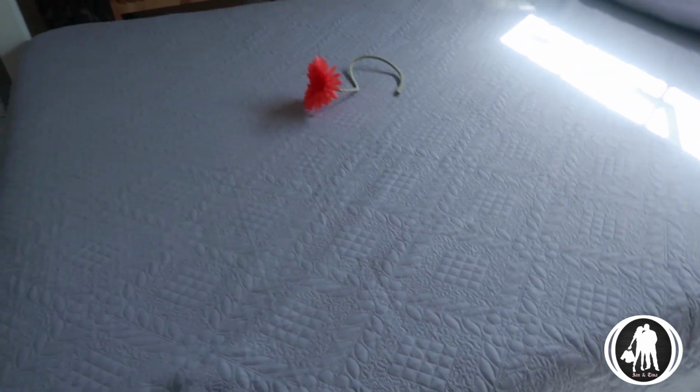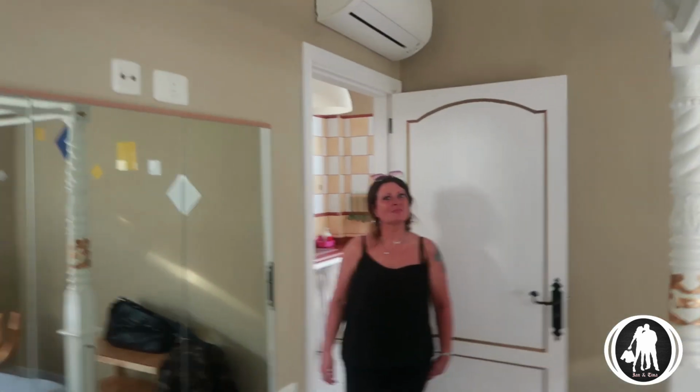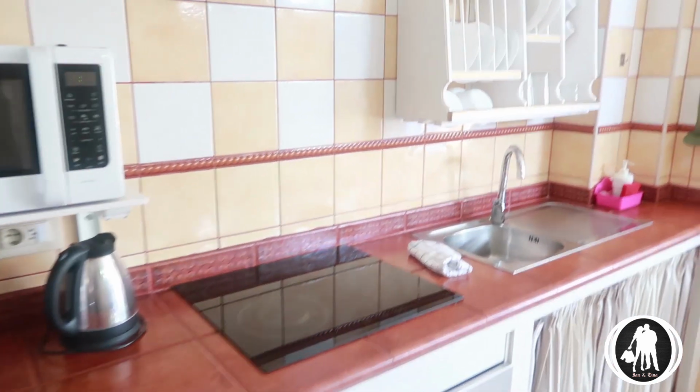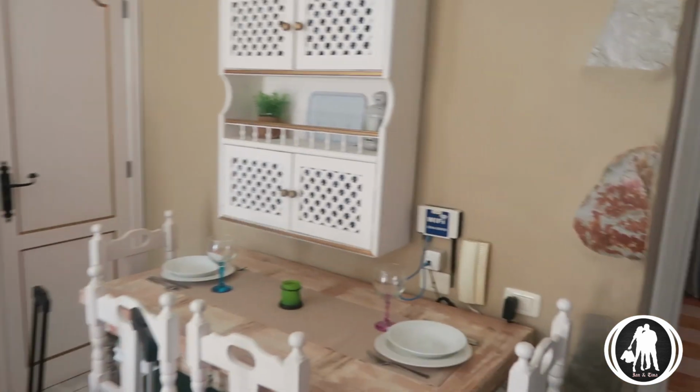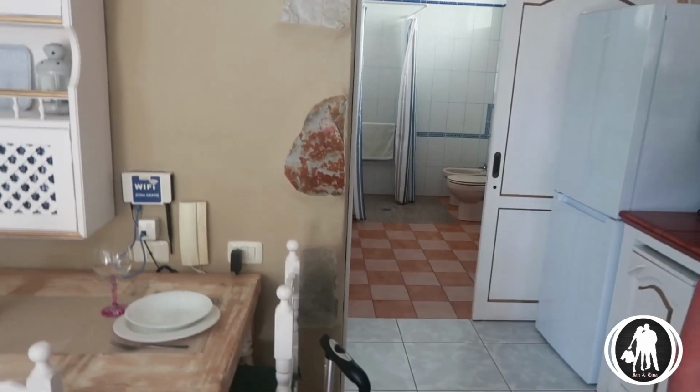Decent mattress, firm. And she comes with the apartment. If you guys should ever stay here, she comes with the apartment, at a special price, of course. And that's pretty much it. Later on, we will show you a tour of the outside.